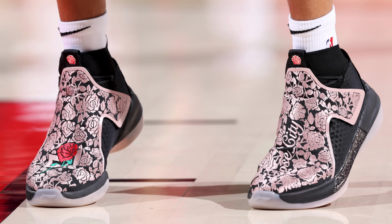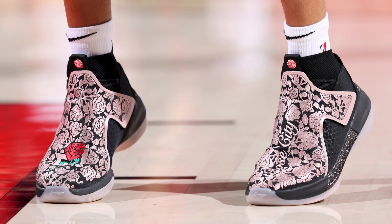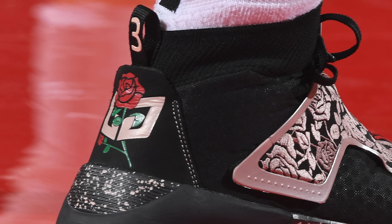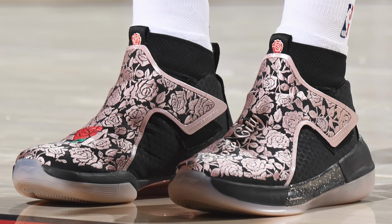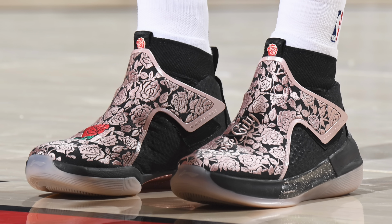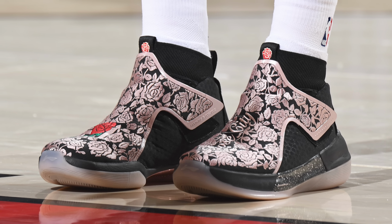Not only is the shroud of the sneaker dressed in a beautiful graphic which features a ton of roses, but if you take a look at the back of the sneaker, you can actually peep CJ's signature logo for a total package that looks really nice, especially under the bright lights of the NBA. And I know this design may not be for everyone, but it's unique, it looks different, and if you're unique, you're going to be on this show. So shout out to Li Ning.